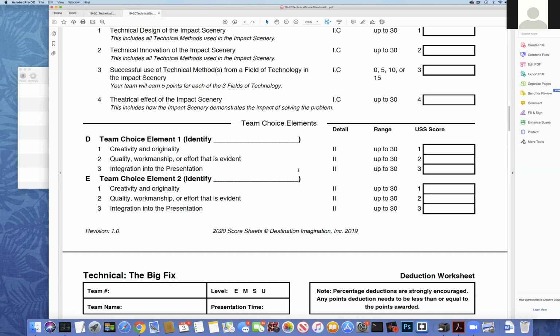So what do you think they should be scored as? You're scoring on creativity and originality first, quality and workmanship, and integration into the presentation.